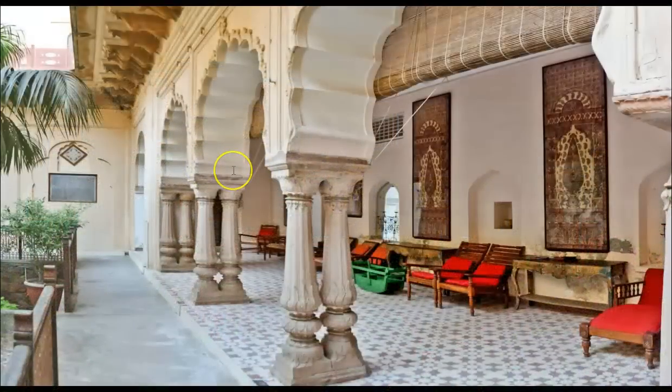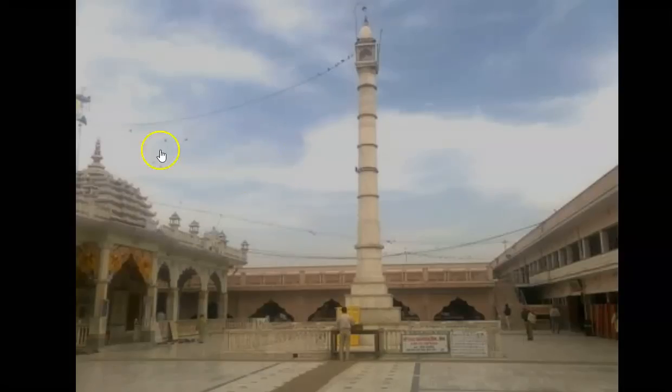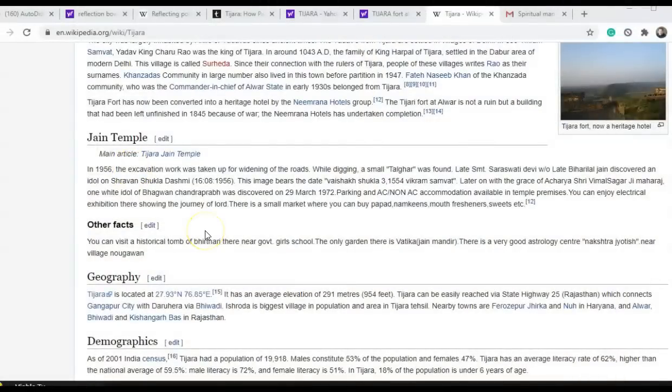And it just says they stayed in the region. It doesn't really talk about building huge forts, huge star cities and things. And yeah, there's nothing there at all about the construction. So that's very strange. And then we come down here, and it says Jain Temple, discovered the idol of Sharava Shukan, 1956. The image bears the date of 1554.